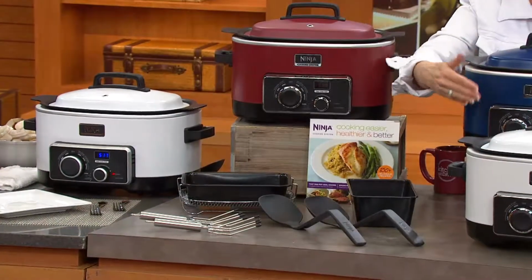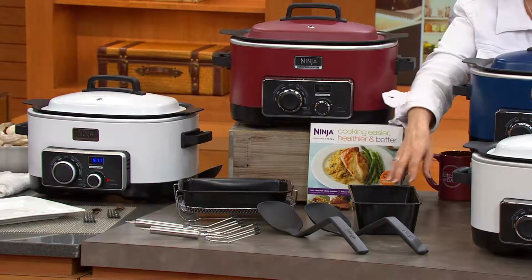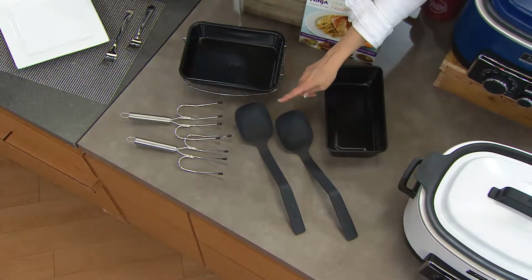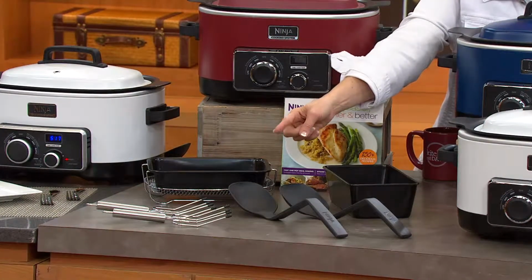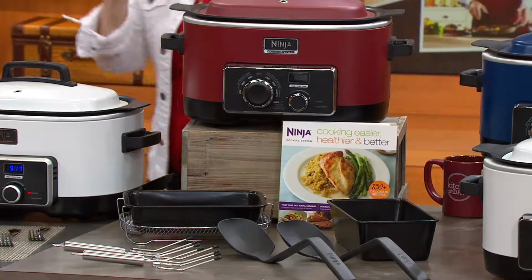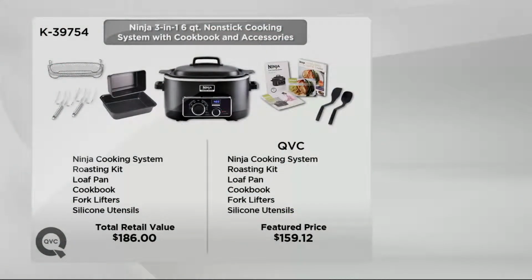And then inside this cooking system, which will brown your meat, you can use it like an oven, you can use it like a stovetop, you can use it like a slow cooker. It also comes with a loaf pan, a baking pan, a rack, and 2 different utensils, a big spoonula, kind of like a spatula, and a couple of big meat forks you can see there. Plus a cookbook right here that has 150 recipes that are all developed and tested right here in this Ninja cooker. Now, it's not just a slow cooker, it might look like one, but here's the best part. It browns and it's an oven.